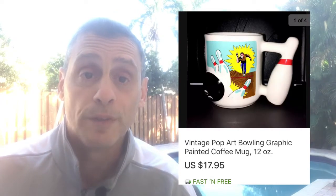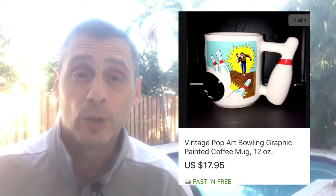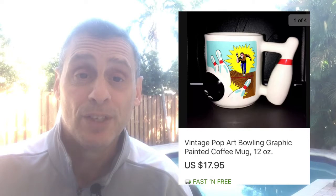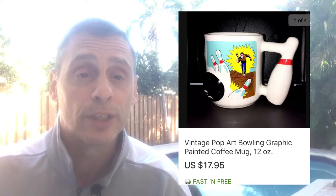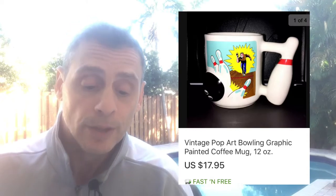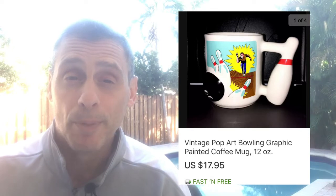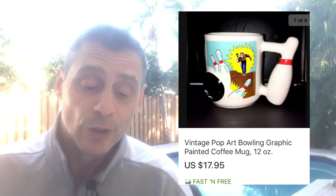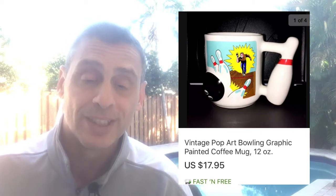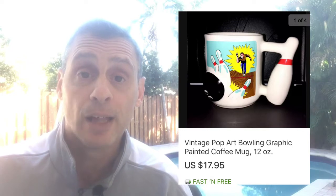Next up is a coffee mug. I don't really pick up too many coffee mugs. I had a few of them and they took a while to sell, and this is a good example of that. I paid 50 cents for this. Now, it was very unique looking, and I do have another one, same exact style, but it's in baseball. This was a bowling one, and it's got that vintage pop art type look. Took 8 months to sell, so that's a long time. Sold for $17.95 free shipping, and after everything I netted about $6.